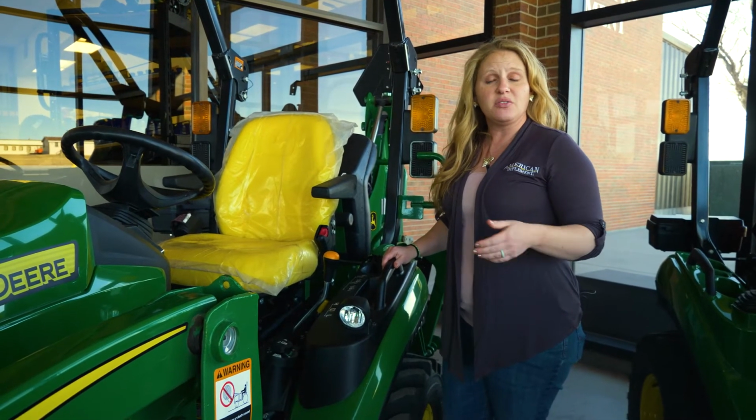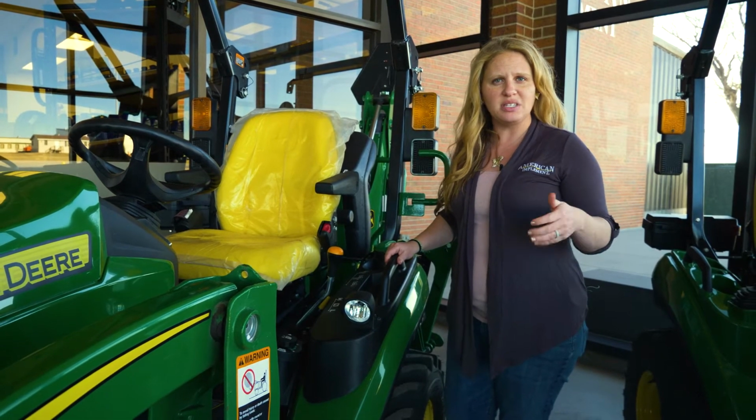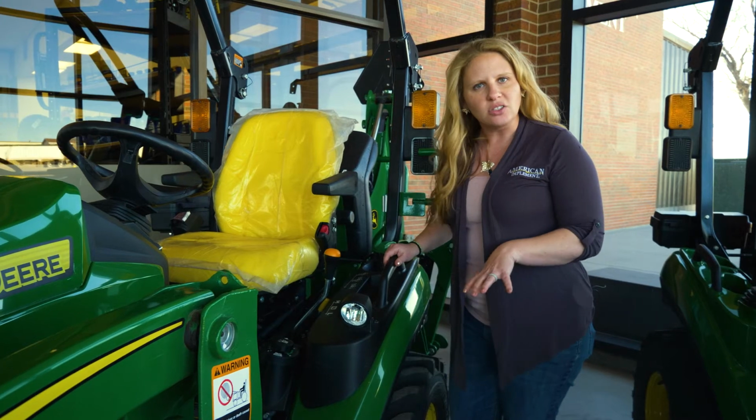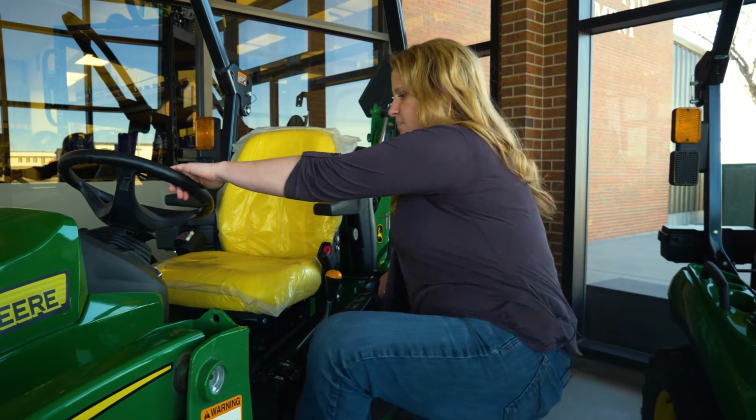DJ talked about some of the different jobs and applications that these tractors can be used for. I talked a little bit more specifically about the attachments and how easy they are to take on and off. But let's get into actual, how do these tractors operate? So we're just going to walk through some of the basic operations and features of these units.